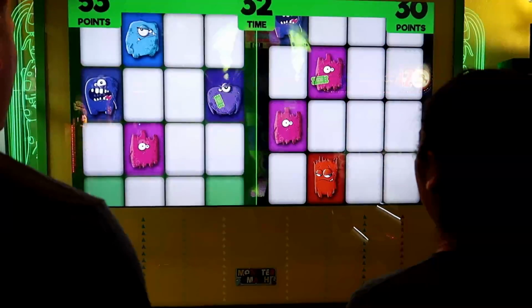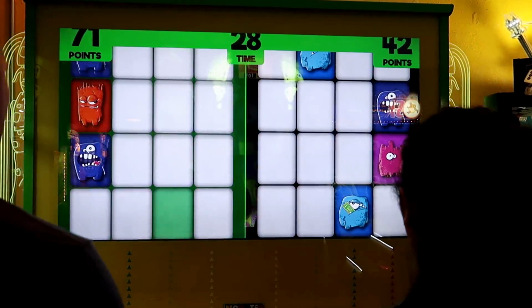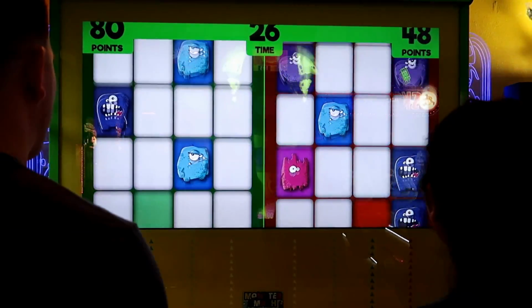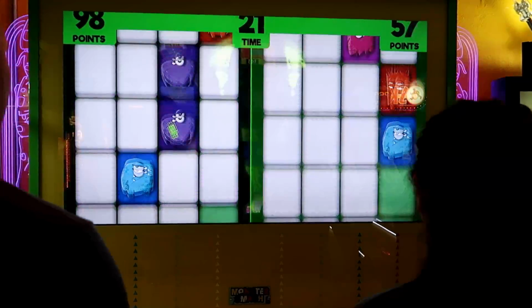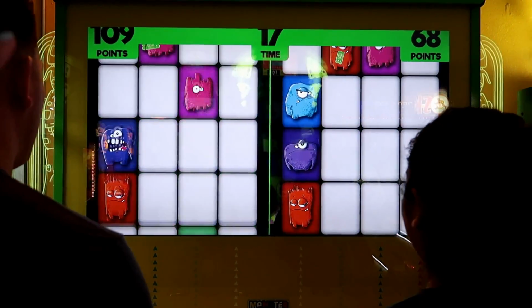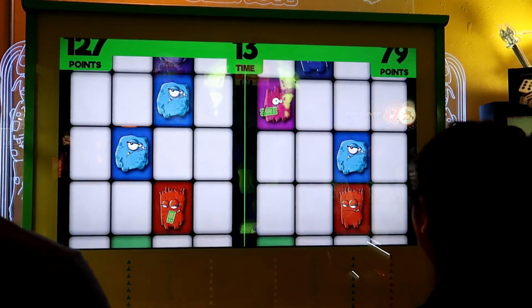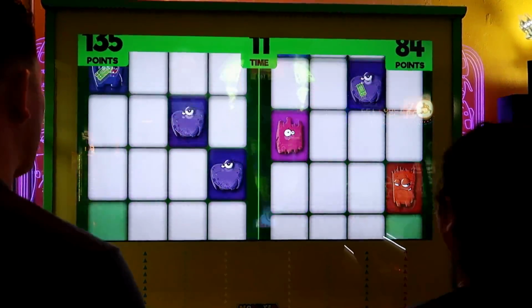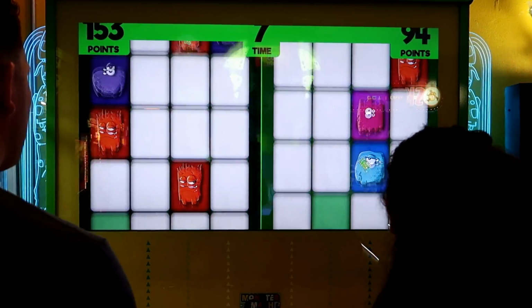Keep going. Holy moly. Angel is like double Izzy right now. Angel's winning right now. Come on, Izzy. Angel's in the triple digits over here. He's at 113. Izzy's at 75. Come on, Izzy. Pick up the pace. Yeah, smash these monsters.